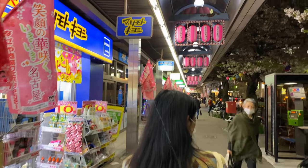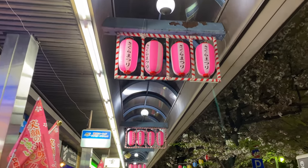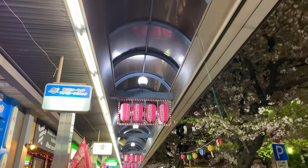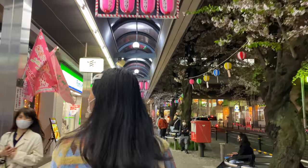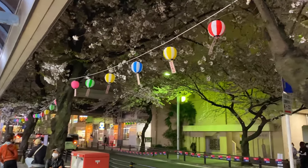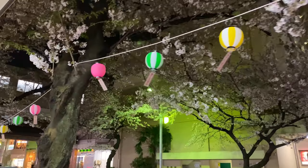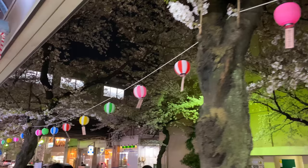And we've got all the decorations out right now. So check this out. We got the pink lanterns. It says Sakura Matsuri. So the Sakura Cherry Blossom Festival. And we've also got some more lanterns up here right now as well. Really beautiful. I love this festive mood that you get with these decorations.